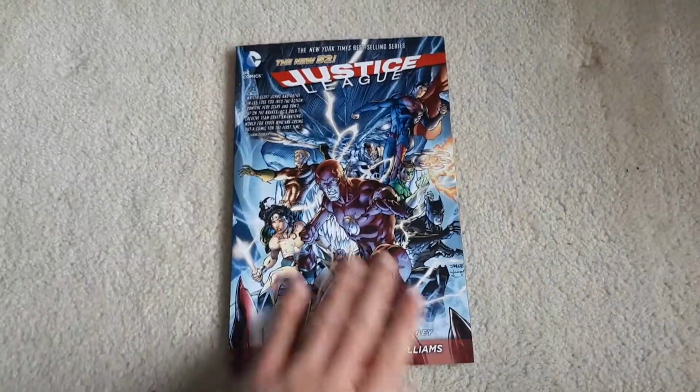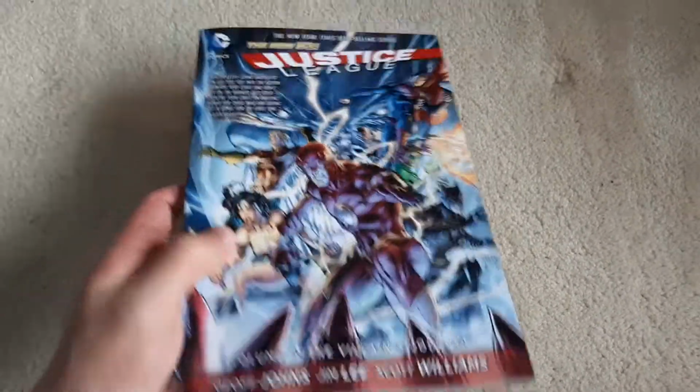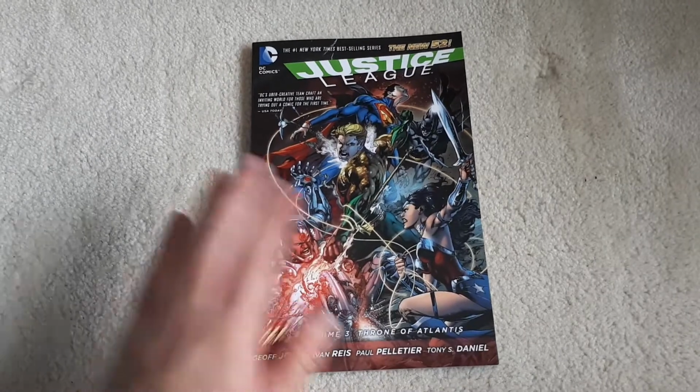If you couldn't tell, I bought all this stuff over the course of the last month and a half, maybe, with the exception of a couple books, which I will talk about when I get to it. But again, I'm not going to flick through these books. I'm not really going to review them too much because that's the sort of stuff I'd say for review videos.